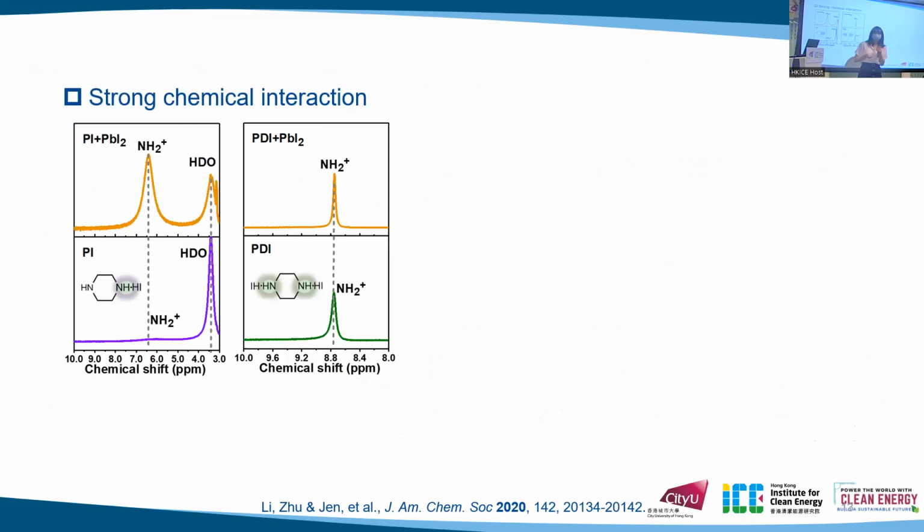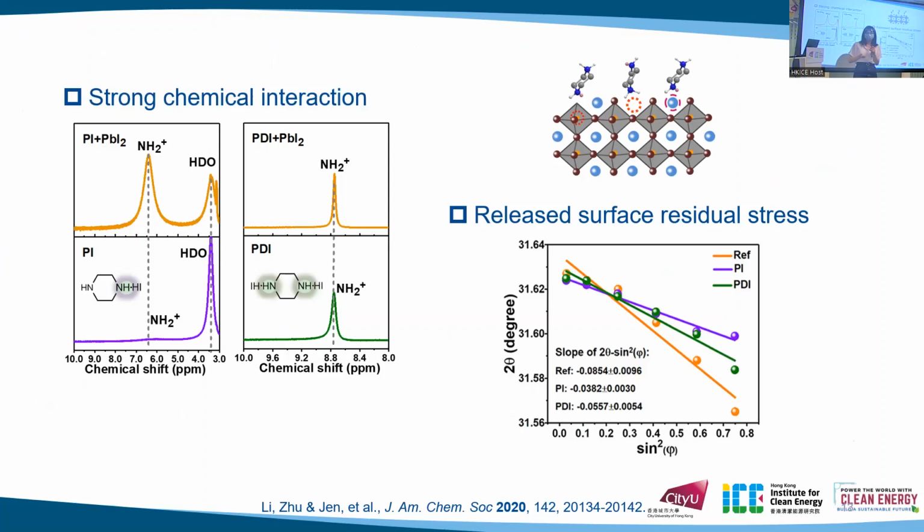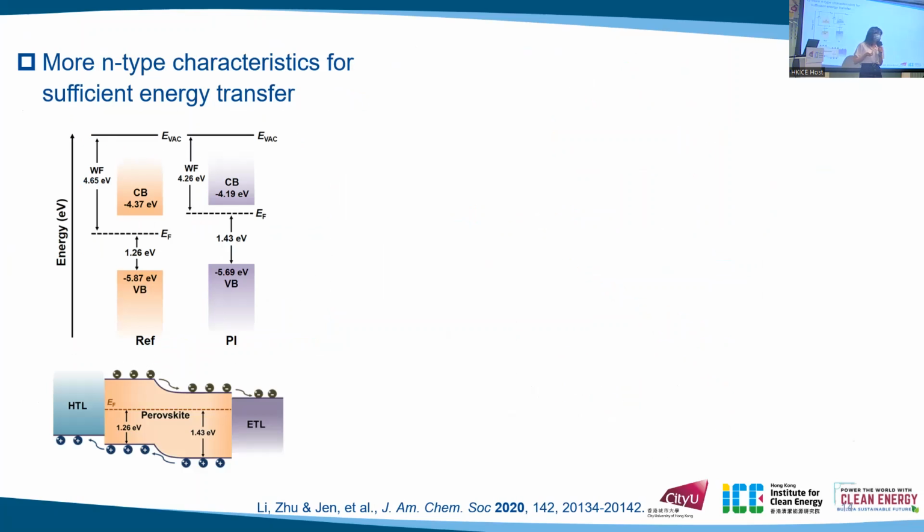Later, such interaction was further proved by the NMR experiment: the interaction between PI and lead iodide surpassed the proton exchange between PI and solvents, giving a well-organized signal of the PI. Because PI can interact with both positively charged and negatively charged defects, the surface residual strain was significantly decreased after the PI treatment. With the PI treatment, the surface termination was changed, giving a more N-type character of the perovskite film.